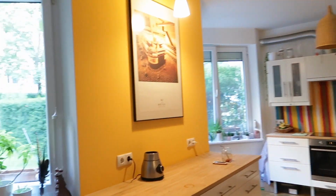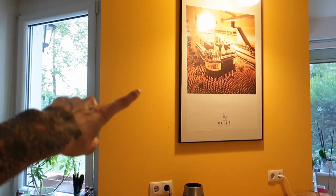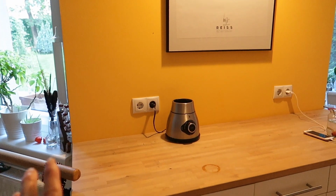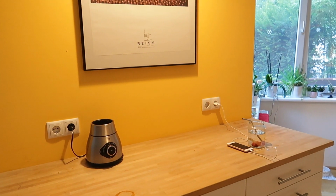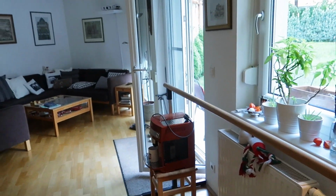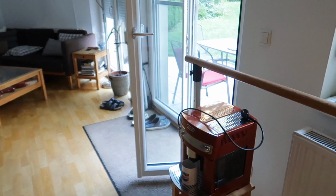We'll start over there where the kitchen island is. So you can see the wall is now the sunshine yellow. And I put most of the stuff away already. So I have here only, as you can see, my phone, my glass of water, and there's the blender. I put all the stuff that's on the kitchen counter and on the island somewhere around in the house.